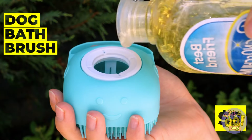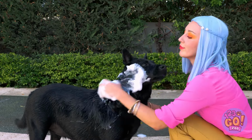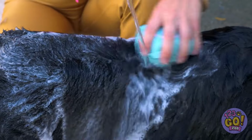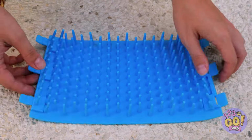A rinse is a good start, but soap's important too. Just add it to this new gadget. Brush away, just don't forget to rinse off. Good thing we're already doing this outside. All done, now let's dry her off. Uh-oh, it looks like we missed a spot. Quick, let's put this device together.